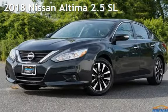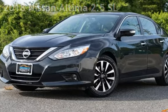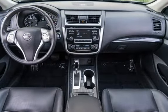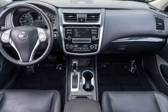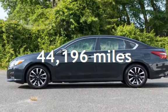Presenting a pre-owned 2018 Nissan Altima 2.5 SL. This four-door sedan has a four-cylinder, 2.5-liter i4 engine, with front-wheel drive, and an automatic transmission. This Nissan is a great value with less than 45,000 miles on the odometer.